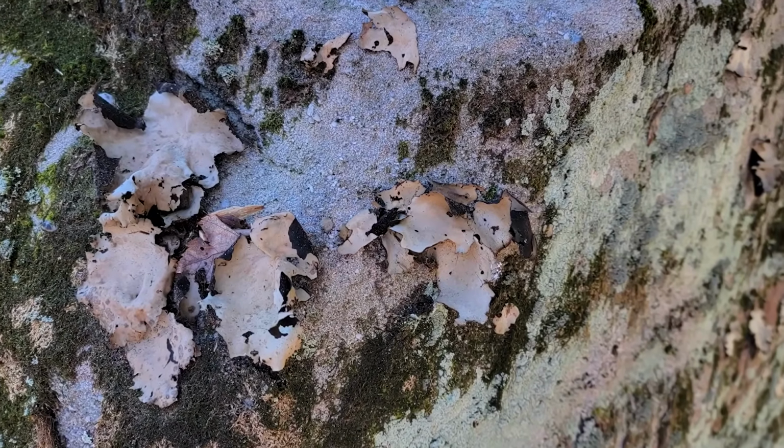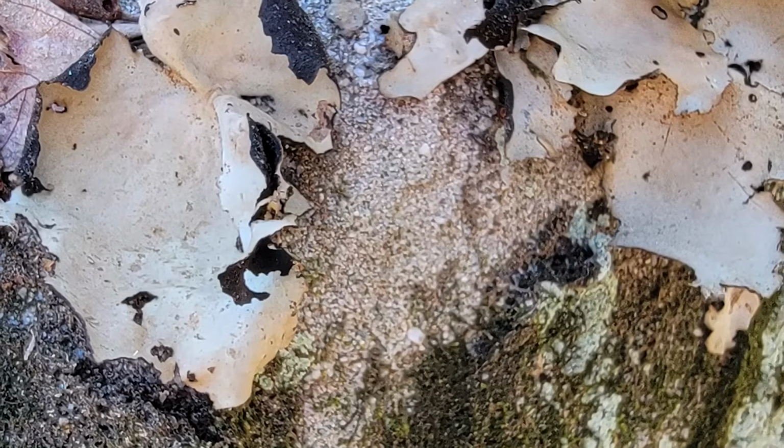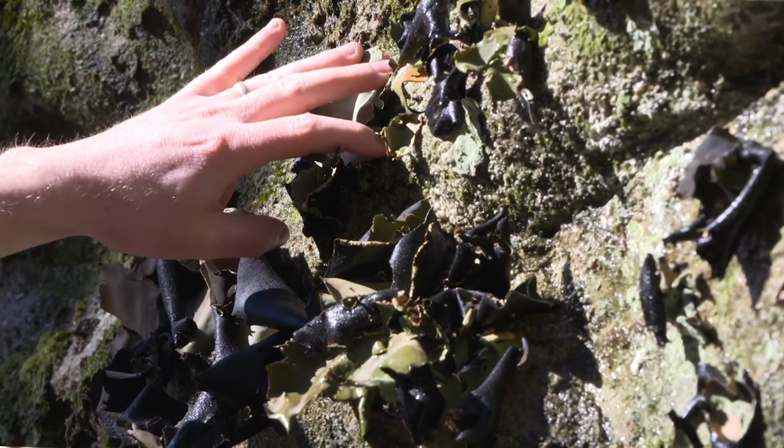Rock tripe is edible, and it has been used by humans for sustenance for thousands of years. However, due to its fairly unappetizing appearance, most people don't get excited at the prospect of digging into a whole plate full of rock tripe.